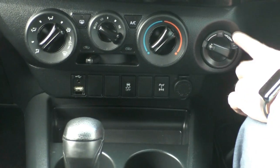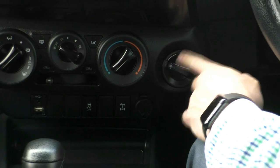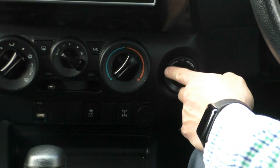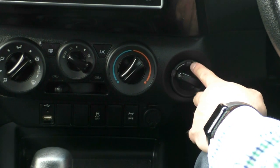You've got your four-wheel drive controls on the right-hand side. This is H2 for high two-wheel drive, and then you've got high four-wheel drive. Something to note is you are actually able to change from 2 to 4-wheel drive on the fly.